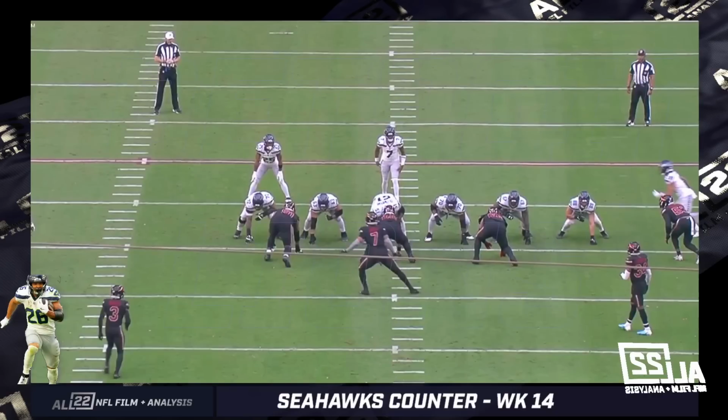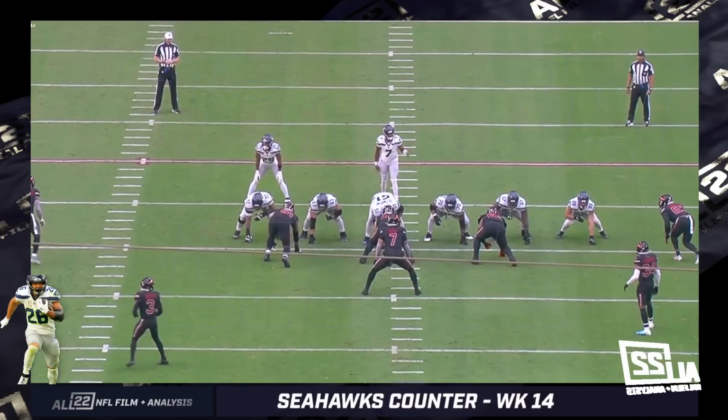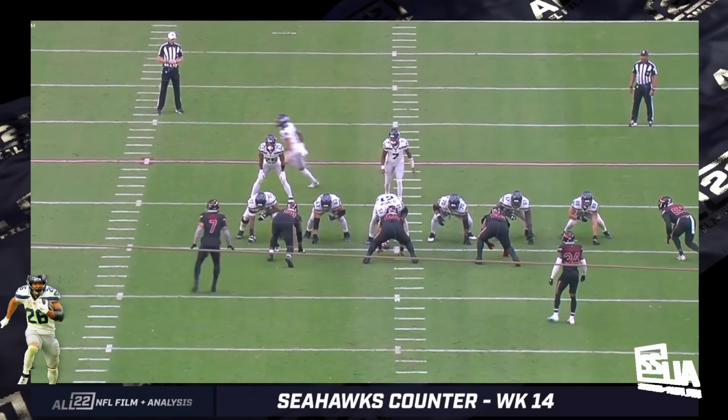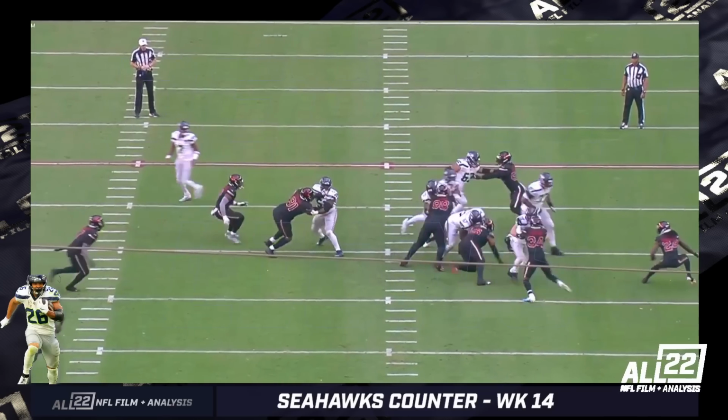4-eye is here. And the way that Seattle is blocking this is the guard on the left-hand side of the screen and the tackle, but their right guard, right tackle combo are going to pull and get a kick-out block by the guard and then a wrap by the tackle. I think it's Lucas, excuse me. And you can see, since there's no inside line.